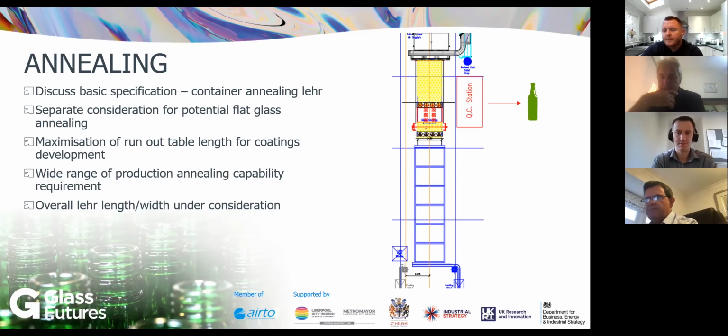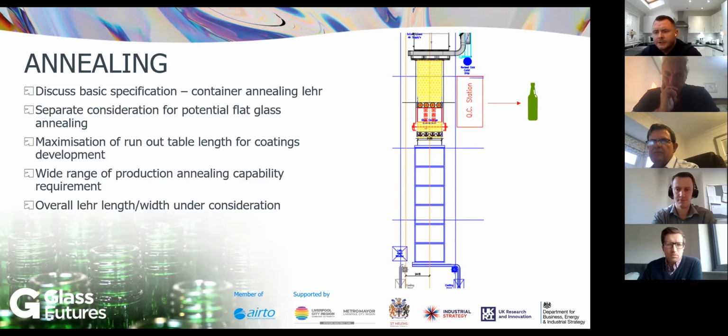If I was just interested in good production, I would be putting more lehr sections in there, narrower, to get the feedback to the hot end quicker. But I think what we're going to have to prioritize is that area for the development work you mentioned. Okay. Any further questions? Anything further for Peter?